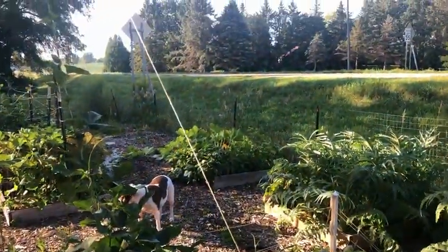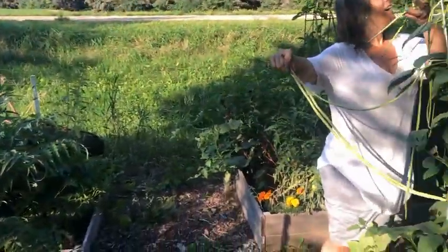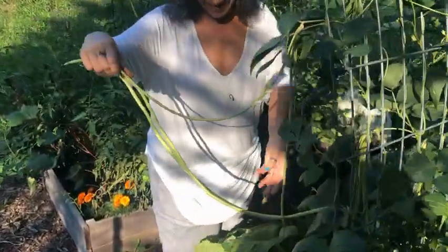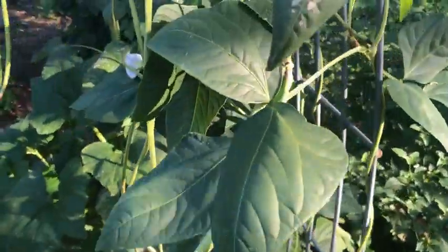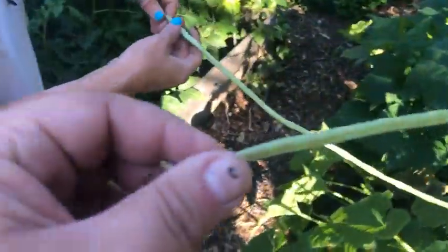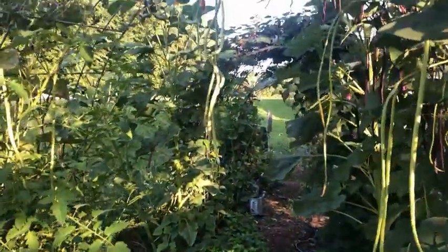Look at these. So here is a novelty. These are a green bean, yard-long beans from Thailand. And it's about as long as my forearm. This one's probably a little bit longer. They're weird. That's all I can say. They're weird.